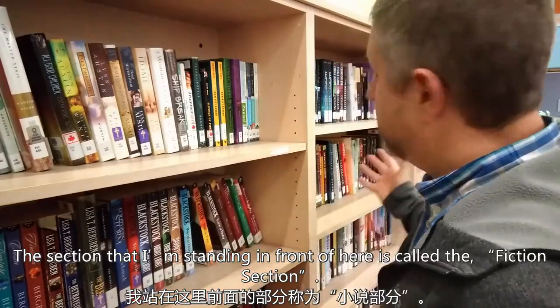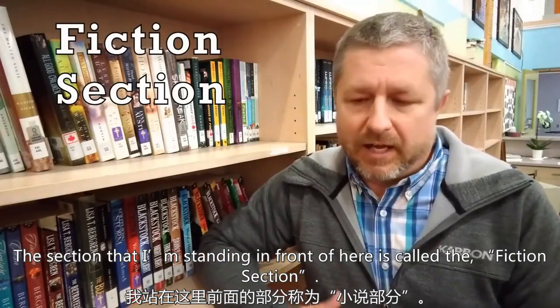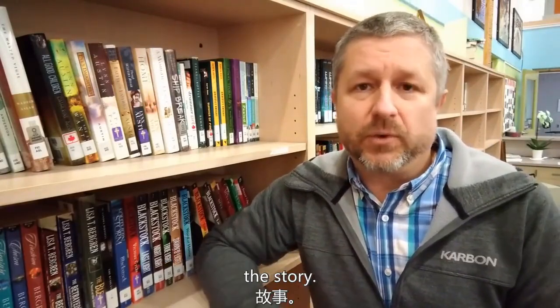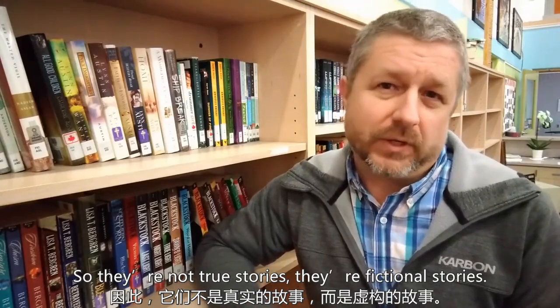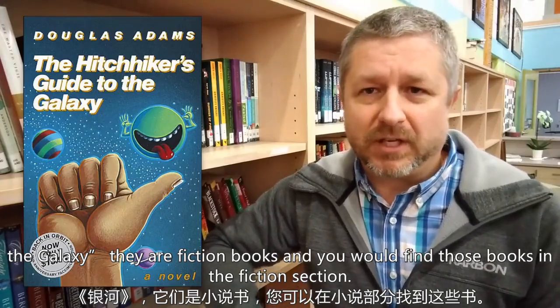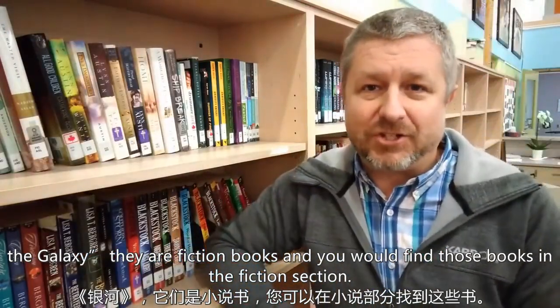So libraries have a number of different book sections. The section that I'm standing in front of here is called the fiction section. A fiction section has books that have been written by authors where they have made up the story. So they're not true stories, they're fictional stories. So if you think of books like The Martian, or books like The Hitchhiker's Guide to the Galaxy, they are fiction books, and you would find those books in the fiction section.